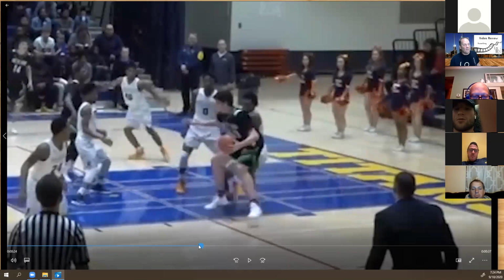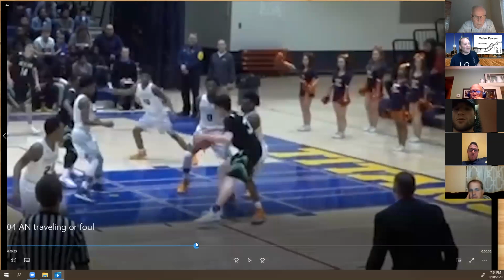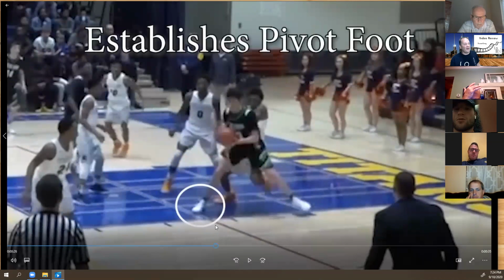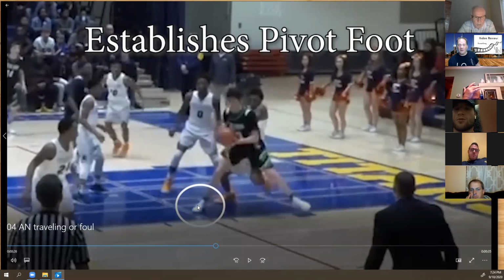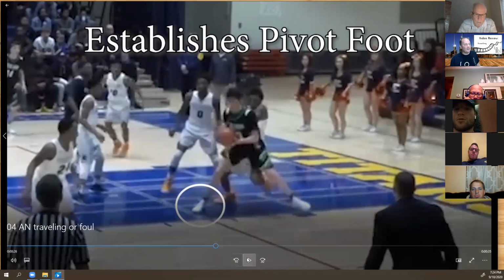You could make an argument that he's not holding it yet. He's still gathering it. Because he hops off that foot initially, he's still not holding the ball. So now that he's holding the ball with two hands and his foot's down, I'm going to allow him that movement. Unless you are absolutely 100% sure he's holding the ball when he does that little hop, then yeah, it's a travel. But if you're not sure, if it's really fast, give them the allowance of that movement. I'm okay with that.